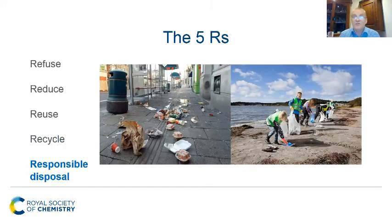So my final R of this bit is responsible disposal. And again, we're back to something that you can do. Very, very simply, what you can do is take your litter home with you. If you don't take your litter home with you, at least put it in a bin where it will be collected from, so that it can be disposed of responsibly. Another thing that lots of people can do is to take part in a plastics litter picking on a beach or a canal side or some such place. There are lots of organisations that regularly organise these, and it is a great way to have a bit of a fun time out, but also to clear up the beaches and get the plastics responsibly disposed of.